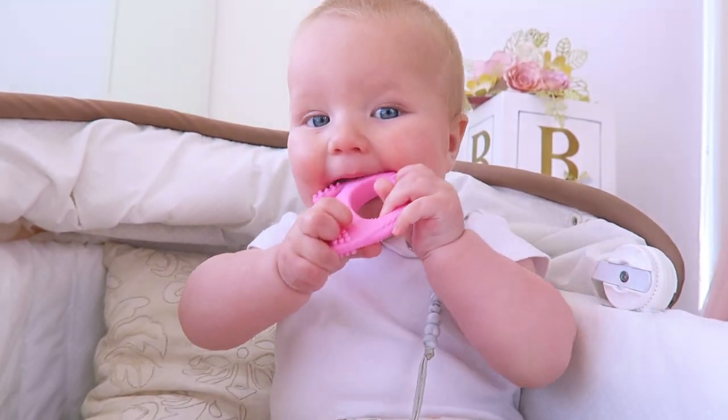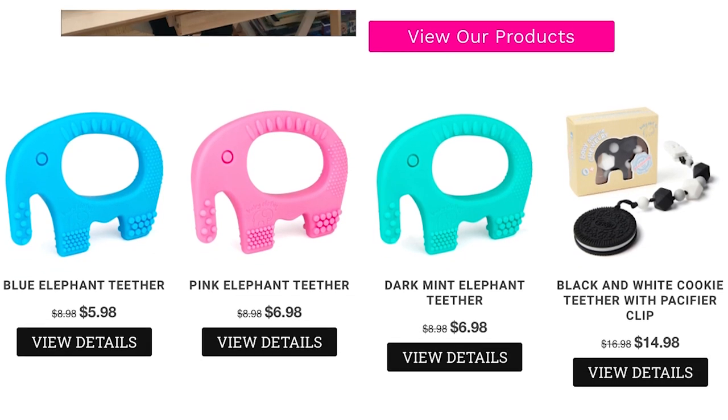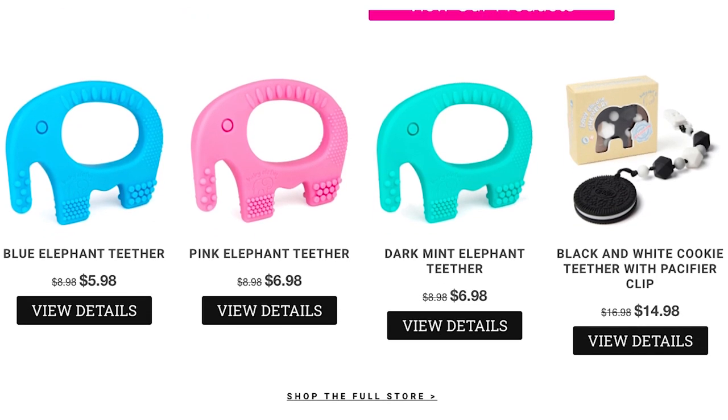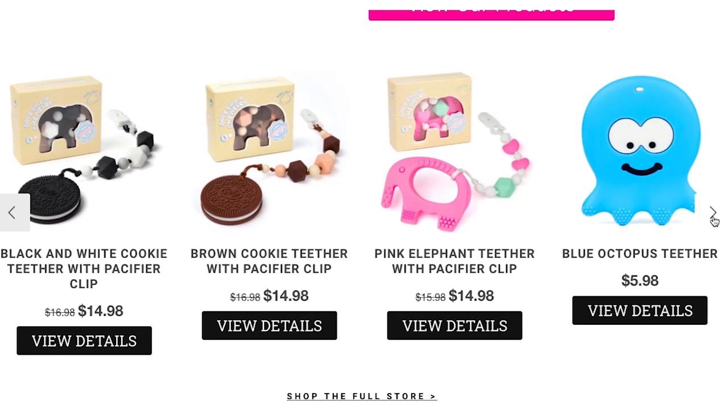This company was started by a mom. They have great ergonomic design and they're suitable for children from birth. And the silicone is certified by the US and they meet all the child safety standards.